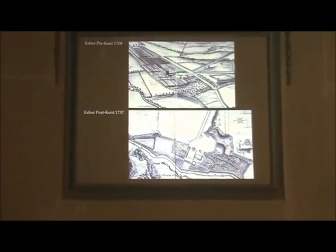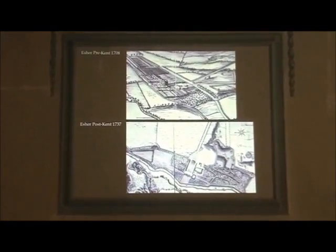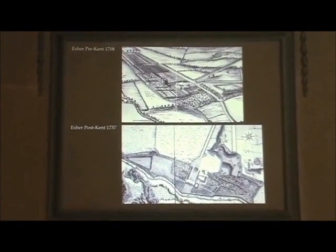This is how you create an Arcadian garden from a formal garden. This is actually quite a fun bit.